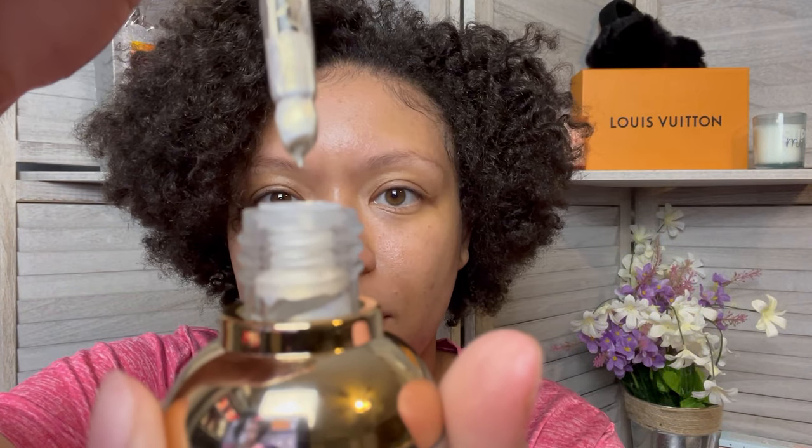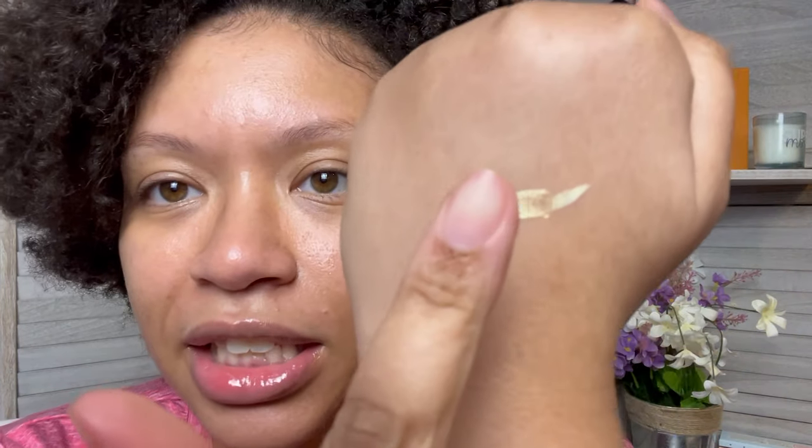So it's just a little dropper. It's kind of thick. I wasn't expecting it to be that thick. Let's see. It's more like a cream than liquid drops. I mean, is cream considered a liquid or is that somewhere in between? So it's a little thicky thick, but this is what it looks like.